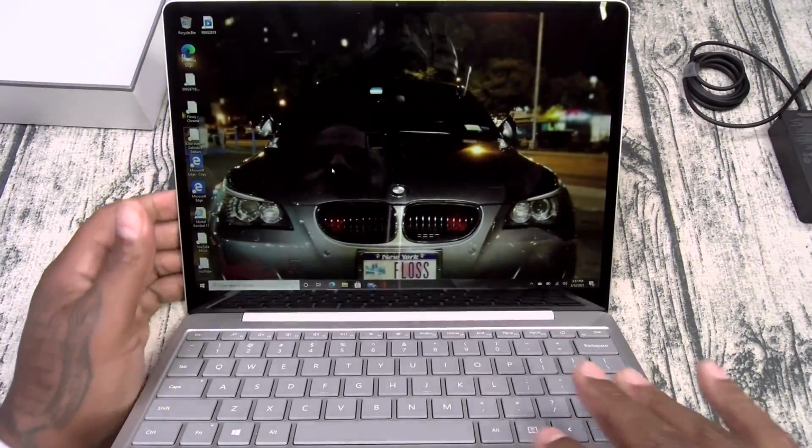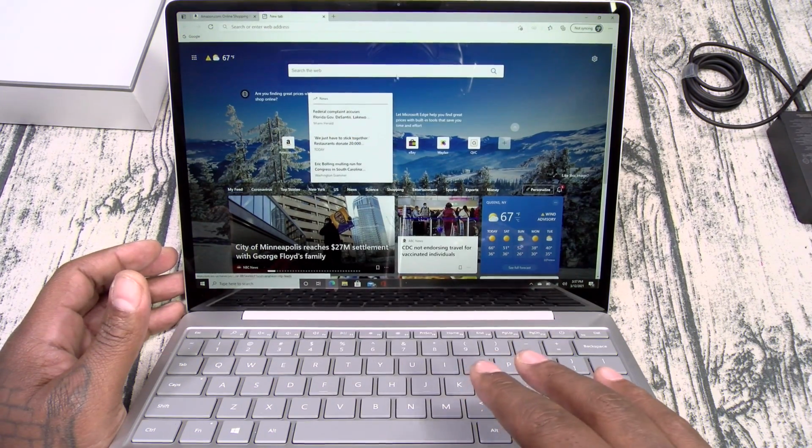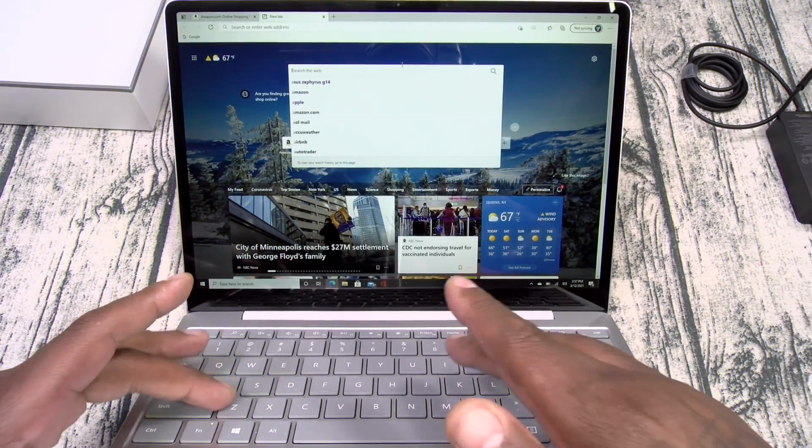Next, let's take it over to the display. Now I'm going to open up, matter of fact, let me show you the web browsing speed. Let's go to Amazon.